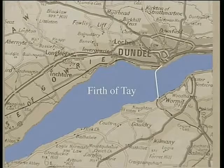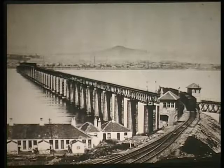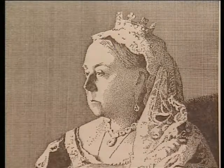The North British Railway Company opened their bridge over the River Tay in May 1878. In June the following year, having tested the bridge for the Royal Train, Queen Victoria crossed the bridge on her way from Balmoral to London. But just 6 months later, disaster struck the bridge.